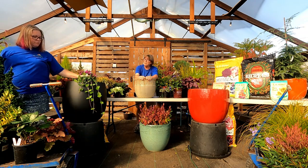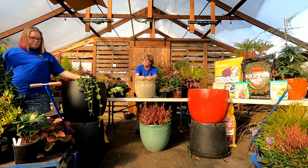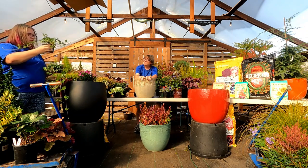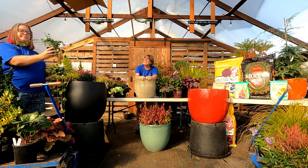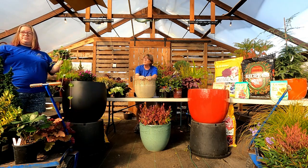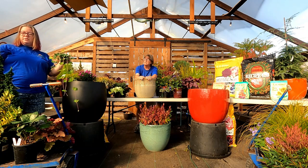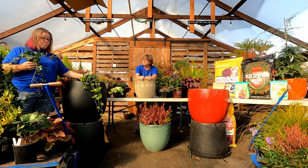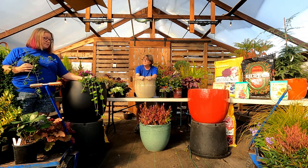But I've got Vinca Major here as a spiller, and that one is which ivy is that? Hans. That's Hans ivy. Just a nice green. There's so many different Vincas. There's variegated Vincas. The Vincas and the Ivies are evergreen too, so if you want a spiller for your winter pots, it's going to stick around.